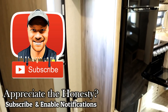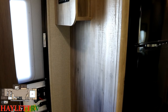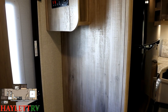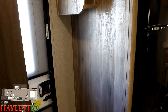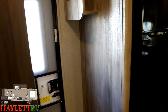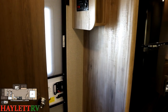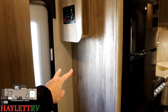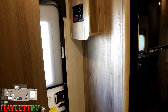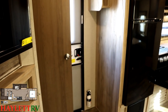This blank wall right here, I understand that because it's next to the refrigerator, it's not like they could just go screwing stuff through it, lest you punch a hole through the refrigerator, which is not a good idea. But I do feel like, man, I wish there was something here to hang a jacket or something like that. And I think the very first thing I would do when I bought this RV is put some really heavy-duty command hooks right there just to be able to keep my kid's coat or an umbrella handy. I think that'd be very useful.